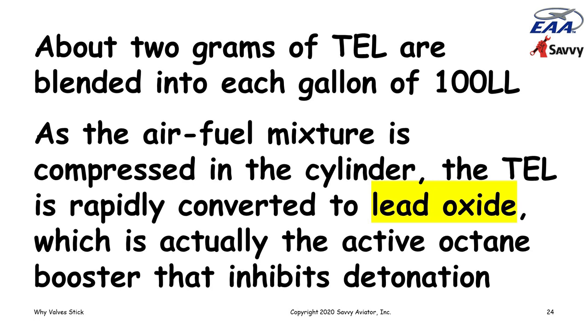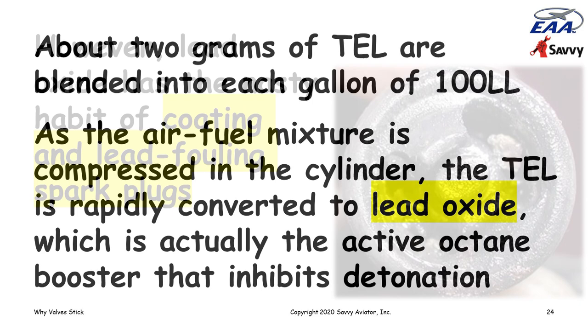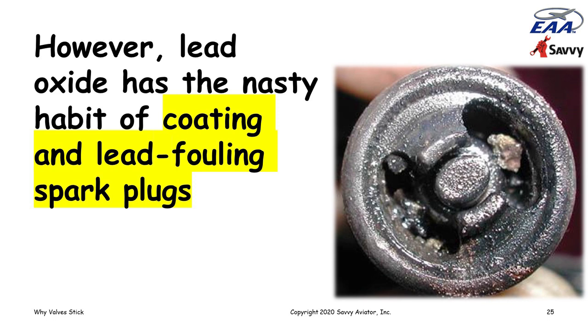And the way this stuff works is that as the air fuel mixture is compressed in the cylinder, the tetraethyl lead is converted to lead oxide. Lead oxide is actually what increases the octane by inhibiting detonation. Lead oxide does that very well, but it's kind of nasty stuff because it is conductive, and it has the nasty habit of coating and lead fouling spark plugs. And unlike oil fouling, when a spark plug gets lead fouled, there's no way to clear that up other than removing the spark plug and picking out the little globules.